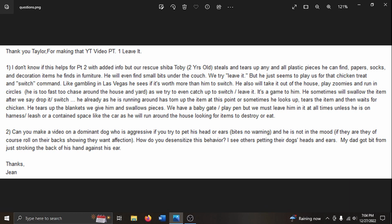So I always recommend taking your dog to your vet. If you can, get them checked out. Make sure that their blood work is fine. Maybe they need to be on a different diet, maybe they're missing nutrients. Maybe Toby is still hungry or bored or something. I don't know. There's a number of things that can be going on aside from just typical boredom and learning this behavior.